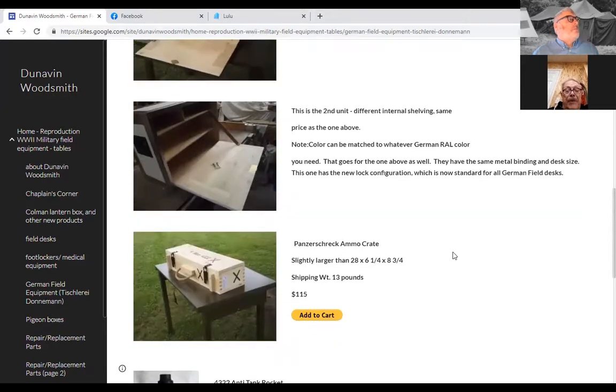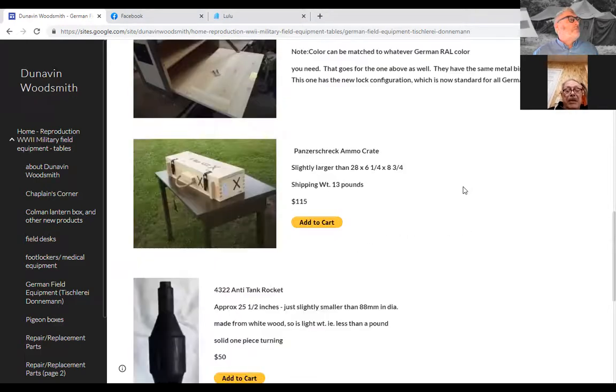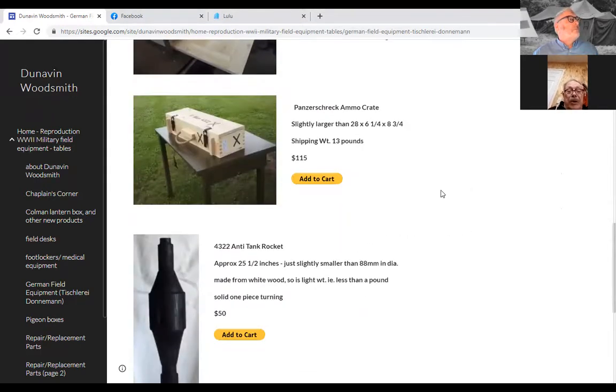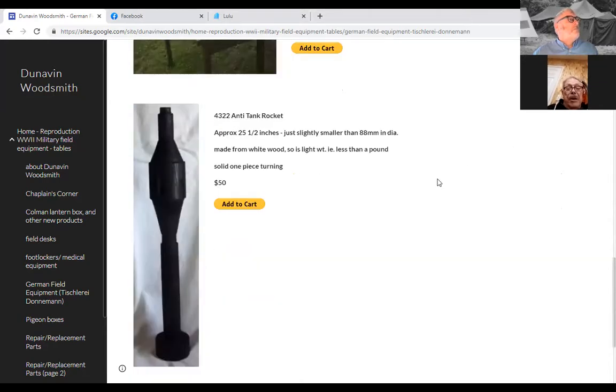Yeah. And as a matter of fact, I've made 4 of those too. They're not as popular as the American ones, but I have made them. And then the Panzerschreck box down below there, and the Panzerschreck itself. The Panzerschreck is one piece. I put it on a lathe and turn it.